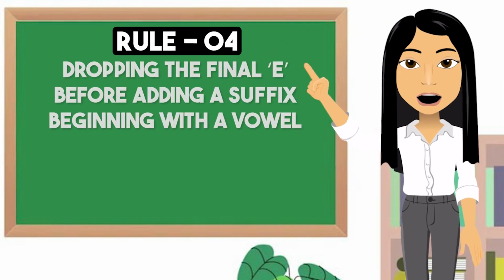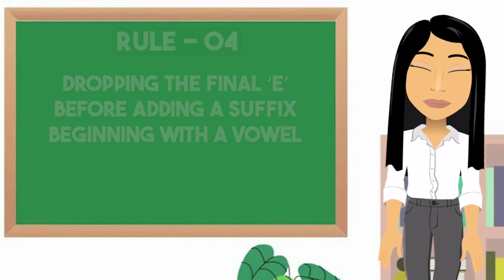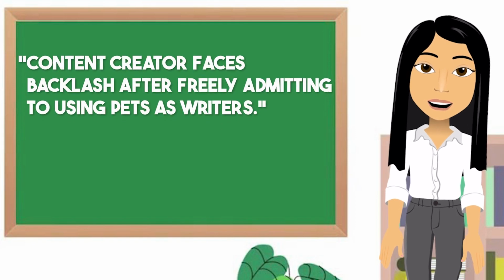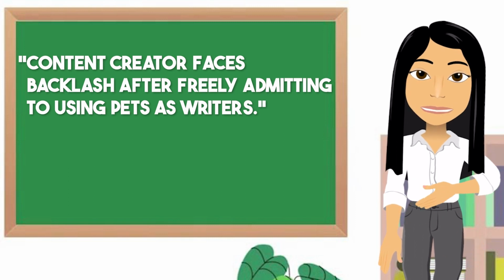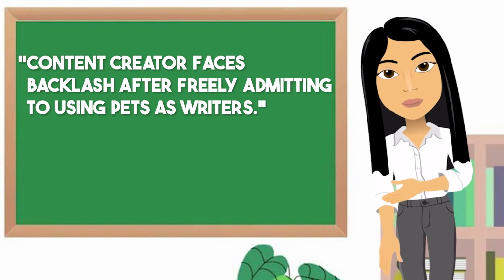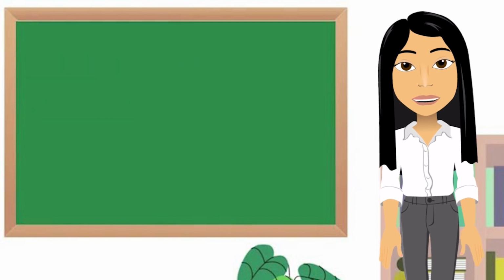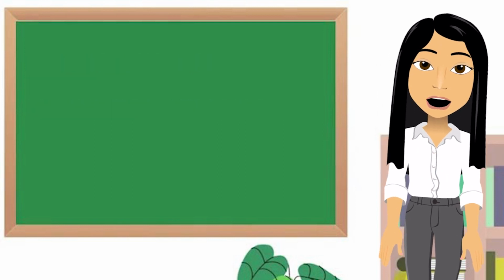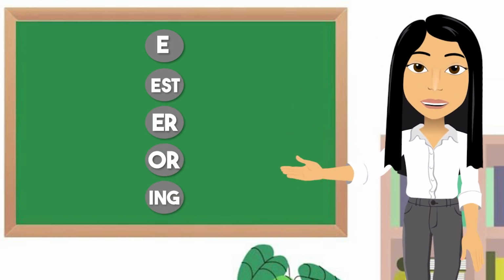Rule 4. Dropping the final E before adding a suffix beginning with a vowel. Content creator faces backlash after freely admitting to using pets as writers. Moving swiftly on to explain the rule, we often drop the final E when we add a suffix beginning with a vowel. We've already seen some common suffixes that begin with vowels, such as ed, est, er, or, and ing.